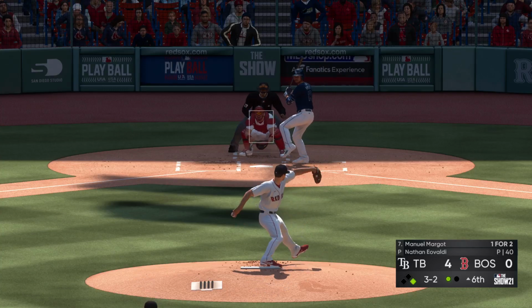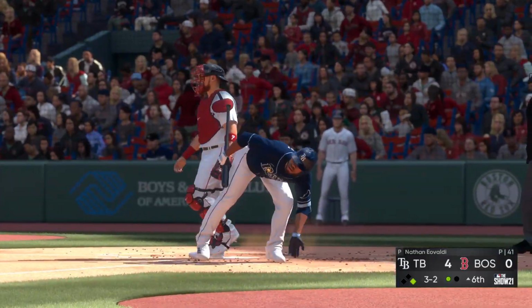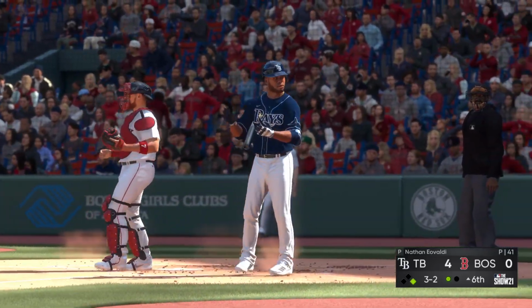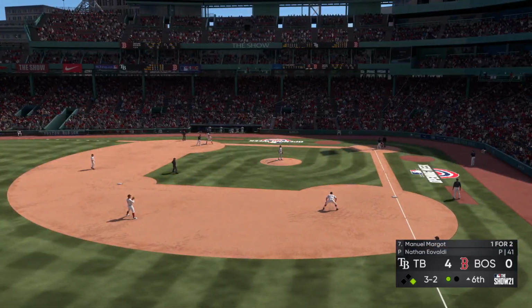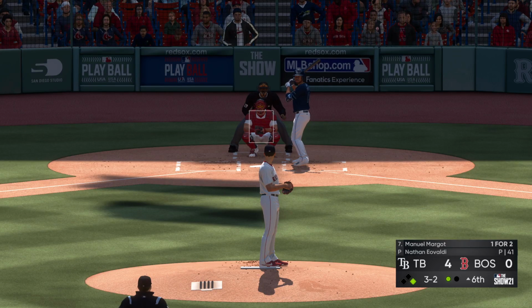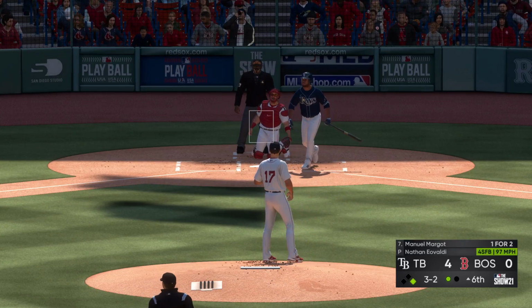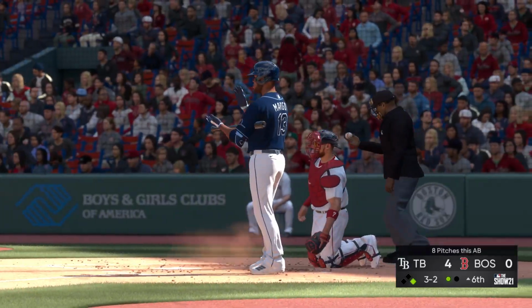The next 3-2. Grounder down the line at third. But this will get foul, so they'll do it again. 3-2. 8th pitch of the at-bat coming up. Fouled off.